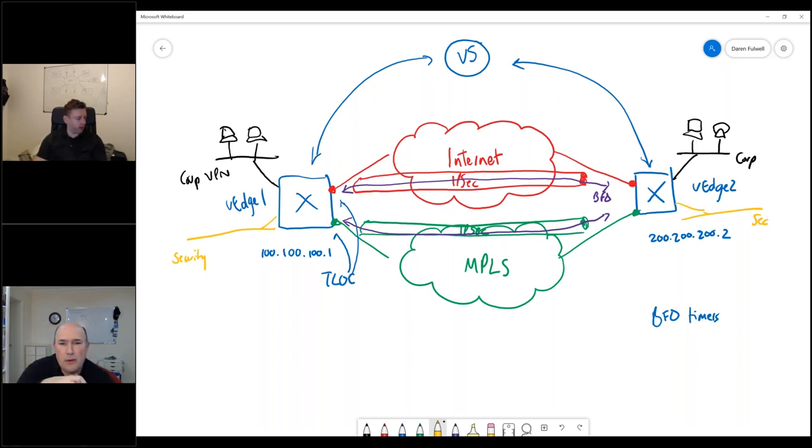Yeah, I like that. We'll talk about resilience and scale, but it's worth mentioning at this point, because you're running a full mesh of tunnels here, you do run into limitations on the CPE. There is a requirement to manage that, and we'll talk a little bit more about that, so we'll cross that bridge.